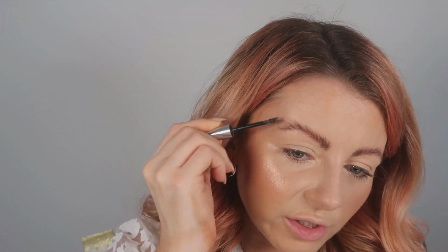I always find with these brow gels, when you first get them, they're too wet and they don't apply that great to the brows. Once it becomes a bit drier, it's better, and it really separates the eyebrows nicely too.